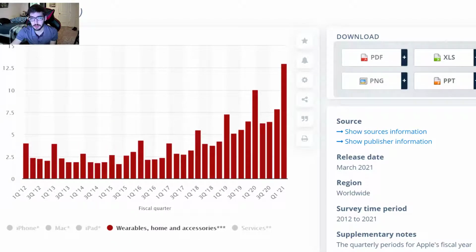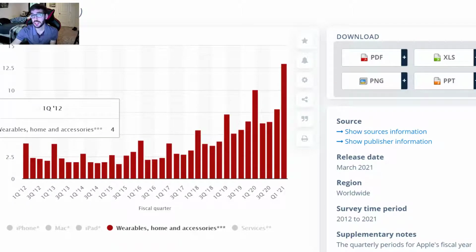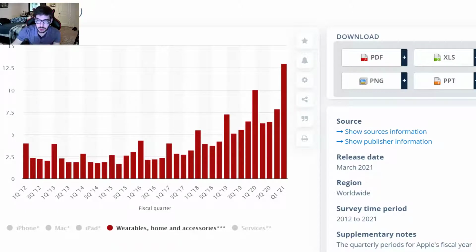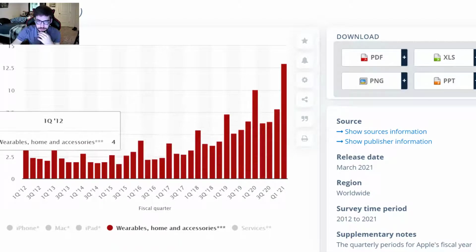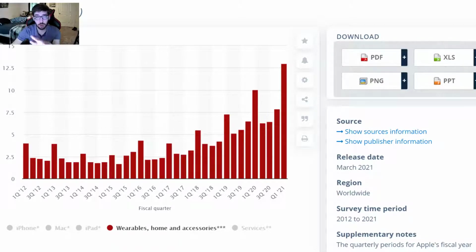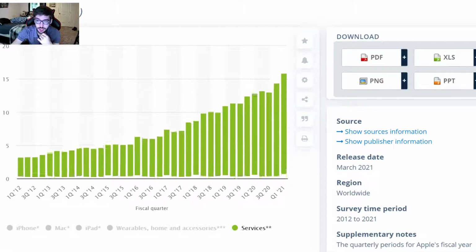We have the wearables segment. Now this is where the company shines quite a bit. You see the significant growth in wearables, home, and accessories, typically here led by the Apple Watch. It's incredible to see these numbers. It really is. Seeing what they're able to do. It's crazy. Then we also have the Apple services.